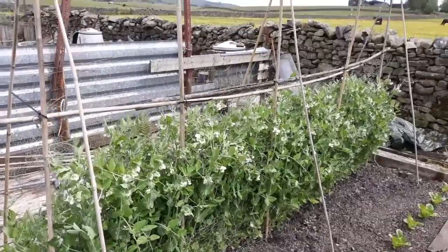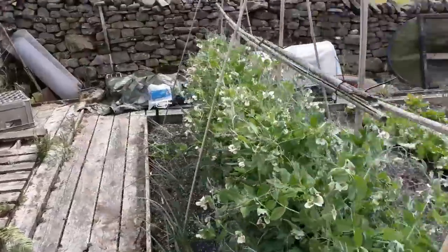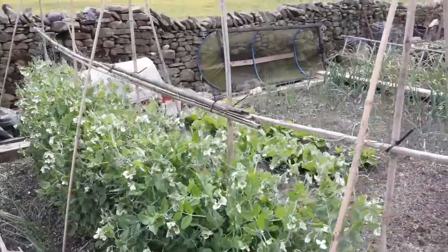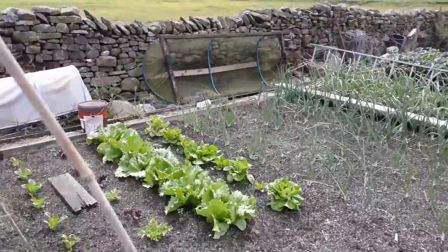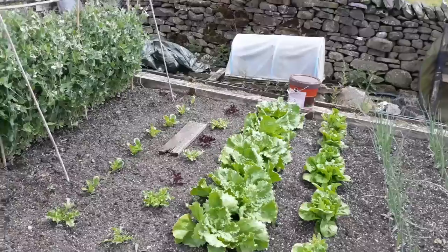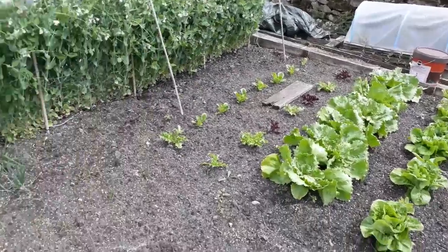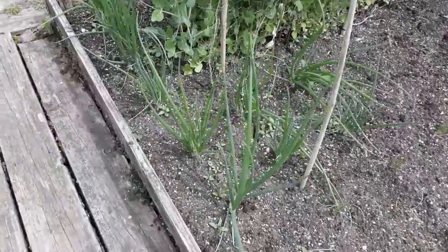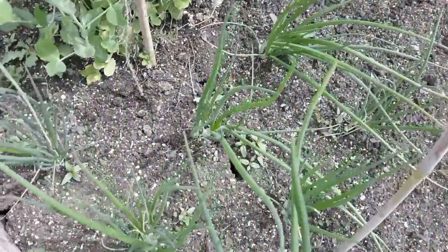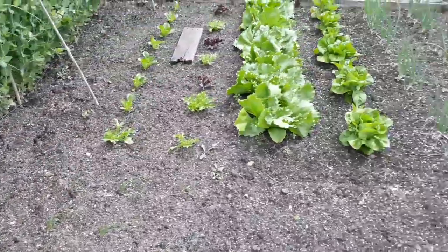They're the peas. About 3 foot tall now, loads of flowers on. I think I'll tie those up a bit more tonight, just in case, to try and protect them from the wind. Second lot of lettuces in there. The first lot are there. They're the icebergs and little gem. First spring onions are almost ready actually. If you look down there, you can see how dry it's been with the cracks in the ground. But we're going to get plenty of rain now.